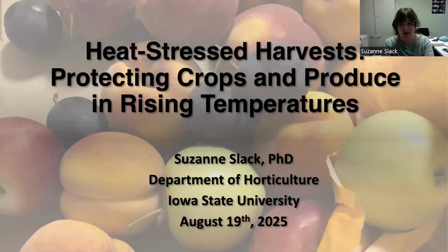About quite a few different aspects of protecting crops and produce from rising temperatures, both a little bit about what you can do in the field, but a lot more about what you can do after the field, because typically the errors happen in the transition from field to storage.